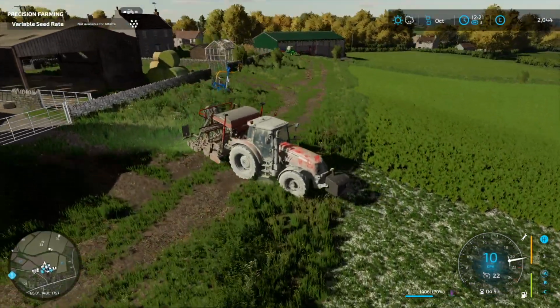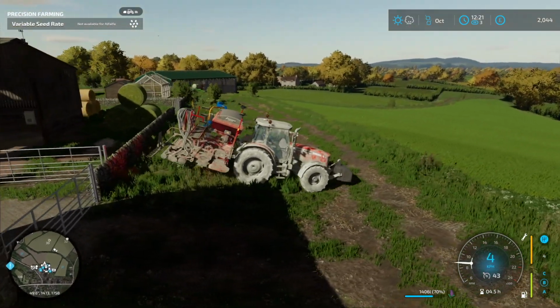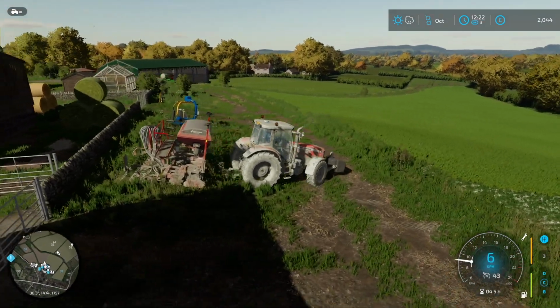Right, that's not bad. At least we have the cultivator still. We didn't sell it now. Could you imagine if I had just sold it and then found out, oh, you need it, mate, you need it? That would be embarrassing. So we will go connect to the cultivator and do that instead.